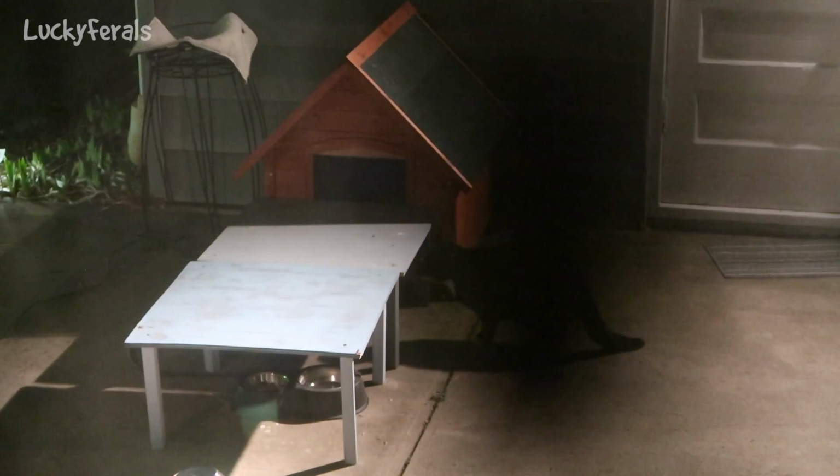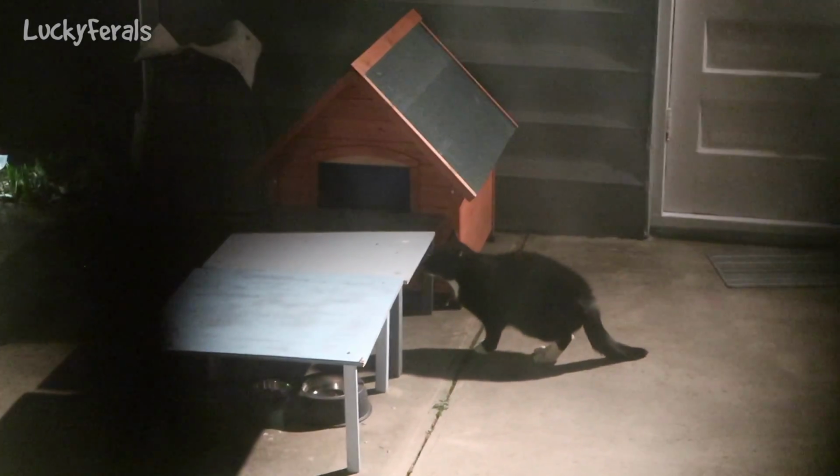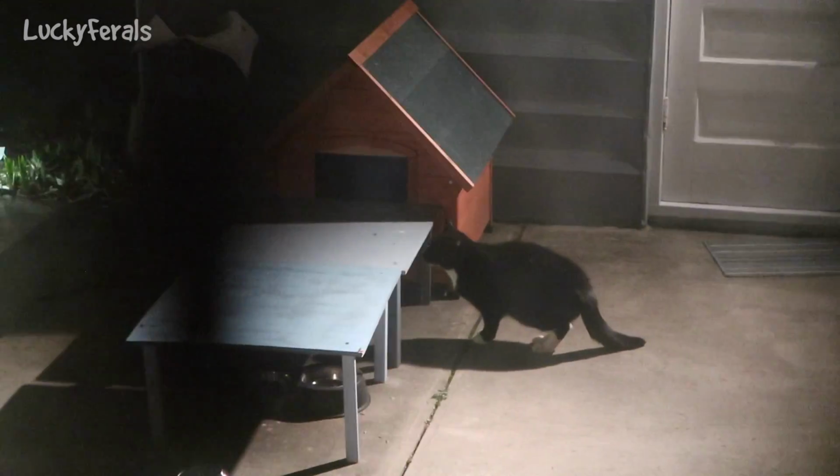Maybe I should go look at the other window. Sorry if you guys can't see anything. I'm trying to look outside. I'm not really looking at what the camera's doing.